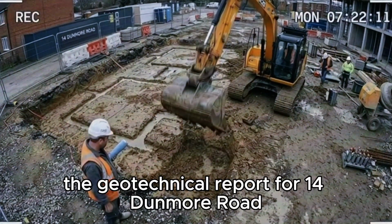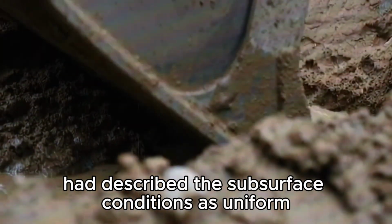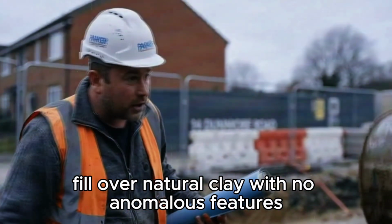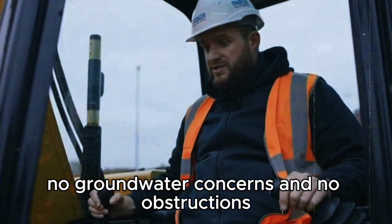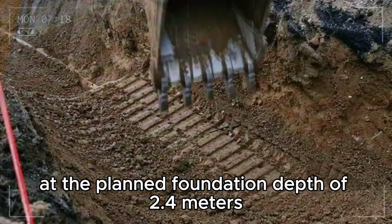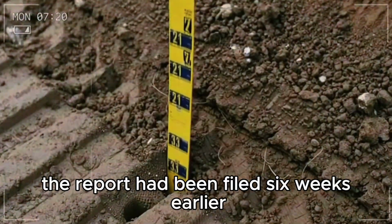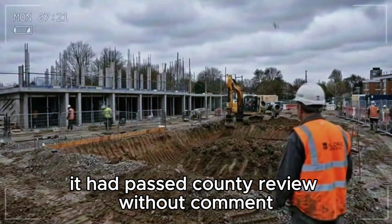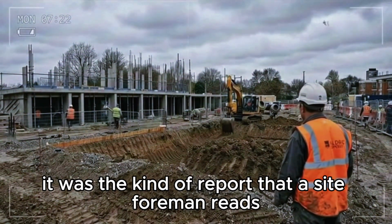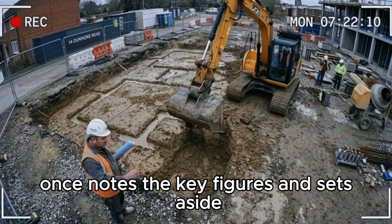The geotechnical report for 14 Dunmore Road had described the subsurface conditions as uniform fill over natural clay, with no anomalous features, no groundwater concerns, and no obstructions at the planned foundation depth of 2.4 meters. The report had been filed 6 weeks earlier by a licensed geotechnical firm. It had passed county review without comment. It was the kind of report that a site foreman reads once, notes the key figures, and sets aside.